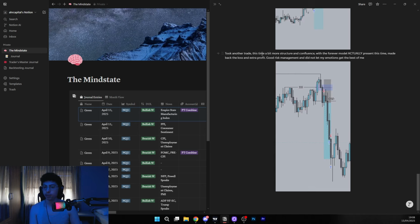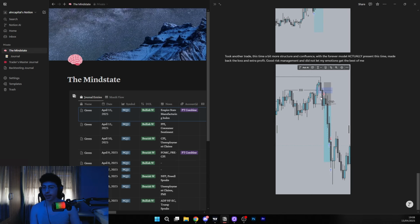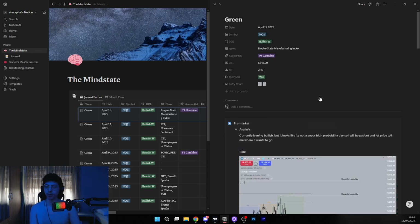And the second trade, took another trade, this time a bit more structure and confluence with the forever model actually present this time, made back the loss and extra profit, good risk management, and did not let my emotions get the best of me. Now that is going to conclude today's trade recap.